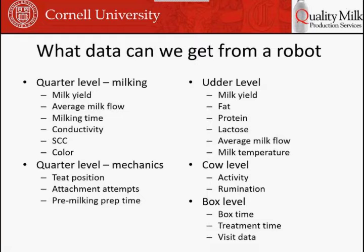At the cow level, we can use activity and rumination. Rumination, I think, is amazing in terms of how it correlates to mastitis. Cows who get mastitis tend to drop in rumination. I guess it makes sense, they're not feeling well. Where we normally see normal rumination with these tags from 450 to 500 minutes per day during lactation, these can drop to less than half that, to less than 250 minutes per day if they have mastitis. So pretty neat stuff that we can continuously monitor.